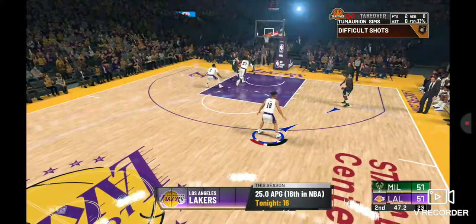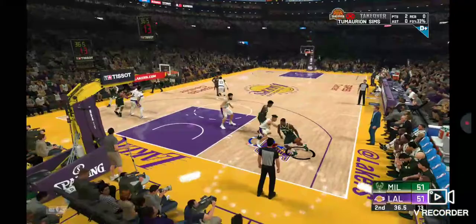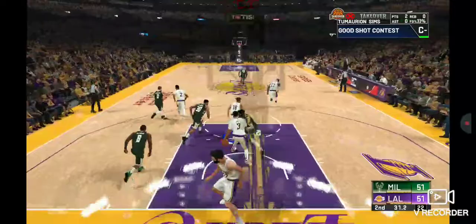They have a chance to go 2-for-1 here. Let's see how they play the clock. Nice ball movement by Milwaukee. Here's Bledsoe. No good. And the Lakers take it the other way.